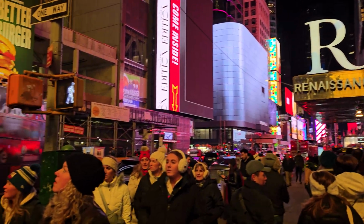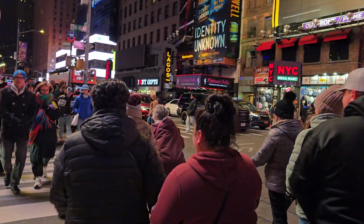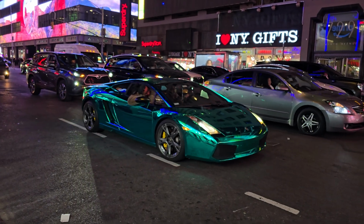Times Square is a lot of fun, even when it's packed like this, but you do have to be careful. My good friend Ken took a little spill here when he couldn't see the curb. Thank goodness he jumped right back up like a gazelle, and he didn't let this little spill slow him down.